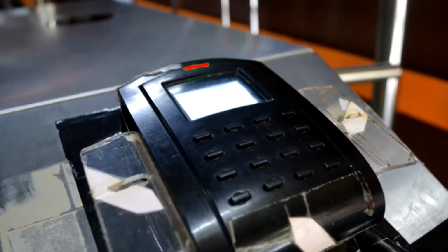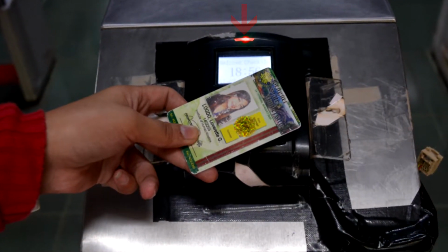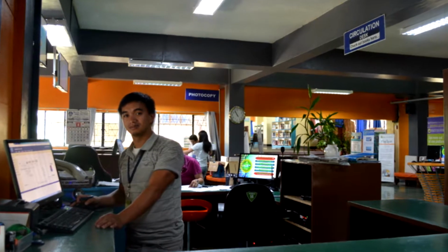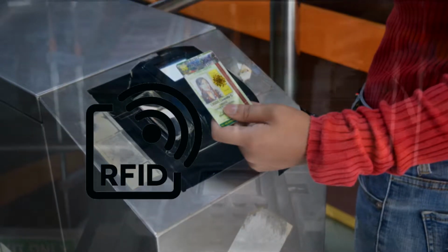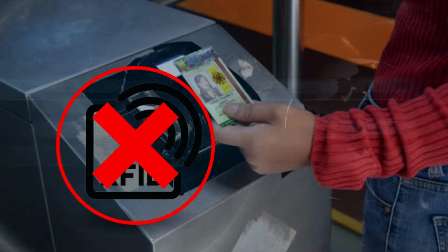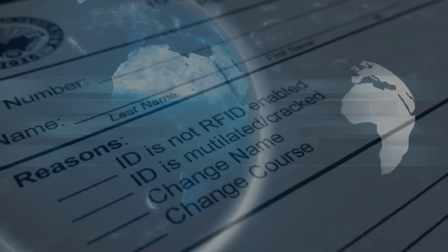However, if the RFID reader flashes a red light, that is an indication that your ID is not yet registered. If that is the case, call the attention of the library staff for further assistance. On the other hand, if the RFID reader does not respond or did not flash any light, that is an indication that your ID is not RFID enabled. If that is the case, you need to replace your ID. Call the attention of the library staff for further assistance.